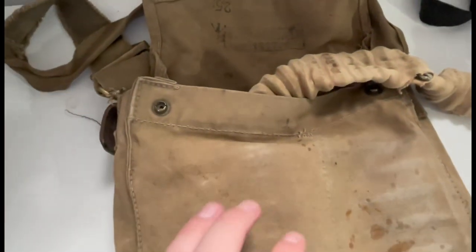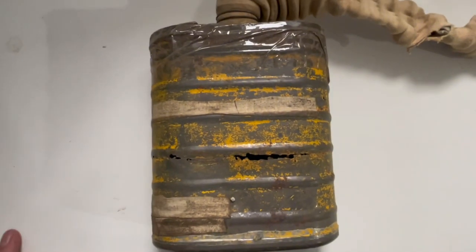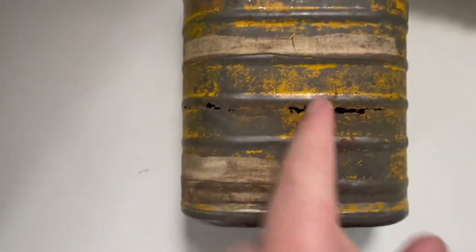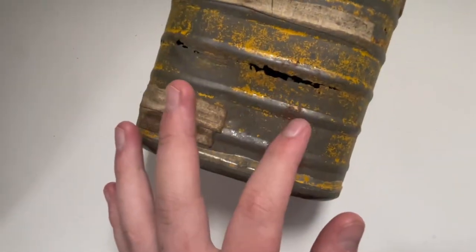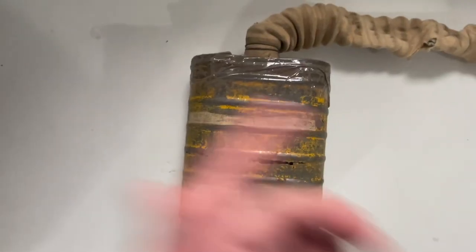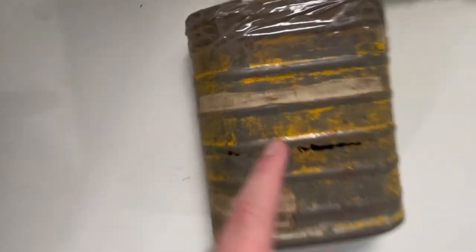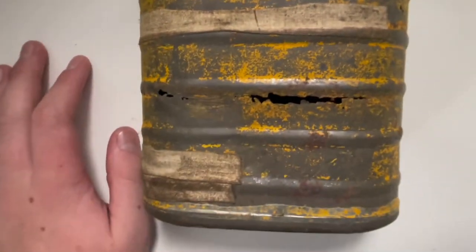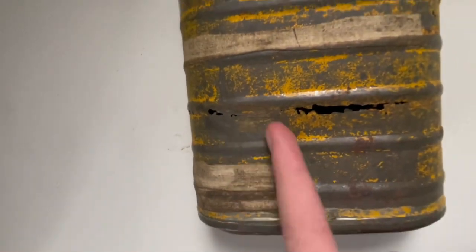Now, let's show you the actual mask itself. You can see, obviously, the filter has had way better days. Most of the original paint is gone, and it's hollow, and there's a massive hole. However, what it lacks in condition, it makes up with interesting history. So you see that right there? Looks like a bit of crappy tape that has been used to hold whatever's left of the filter together. You're right, but you're also wrong.